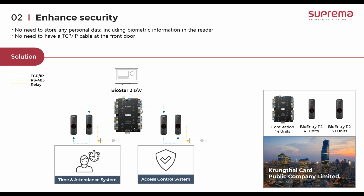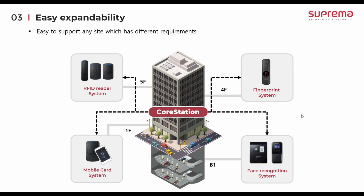So if you ask me, can I do that for my side? The answer will be, of course you can, okay? And besides that, this system was used as a time and attendance system, not only as an access control system. So you have the functionalities here available for you.